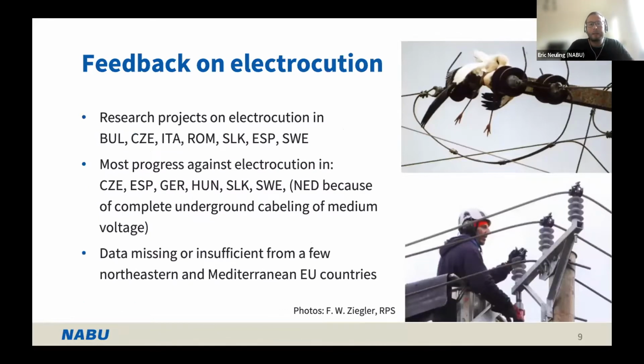When we look at the topic of electrocution, what did we find out? The whole problem of data is one big issue, because we still have a very heterogeneous situation of what we actually know on the effects of electrocution in different countries, but also on how important this is in comparison to other dangers for birds.